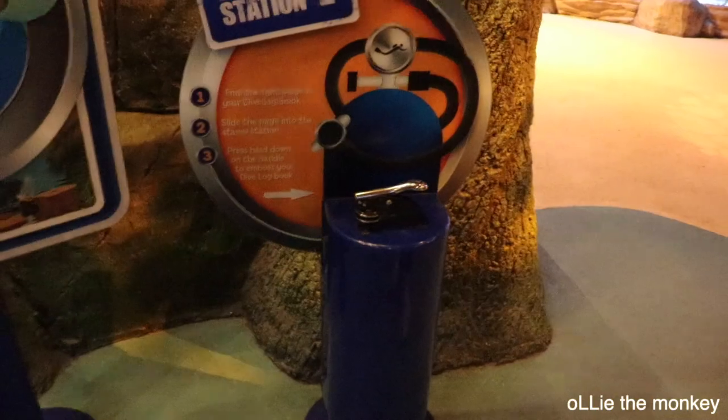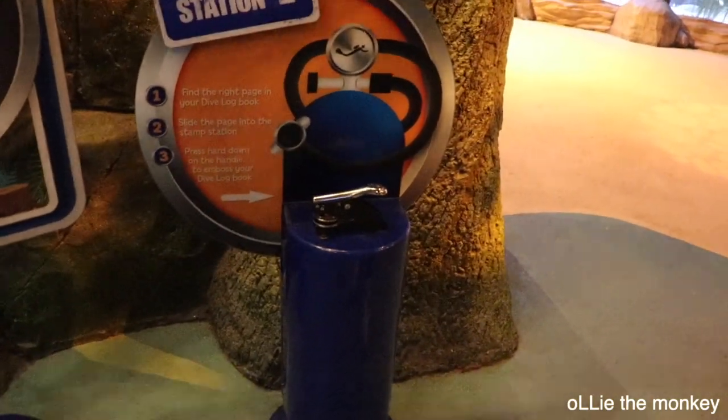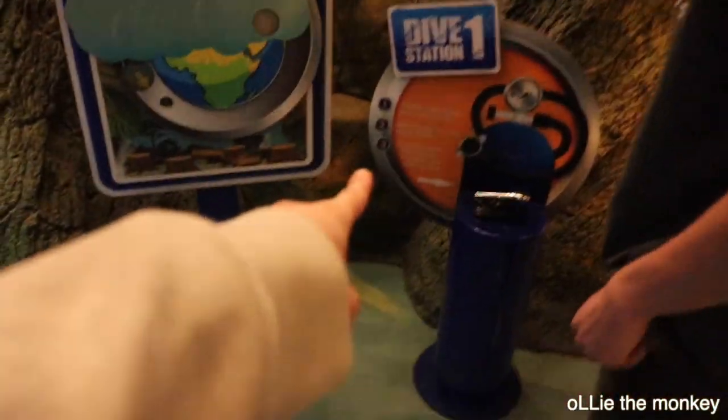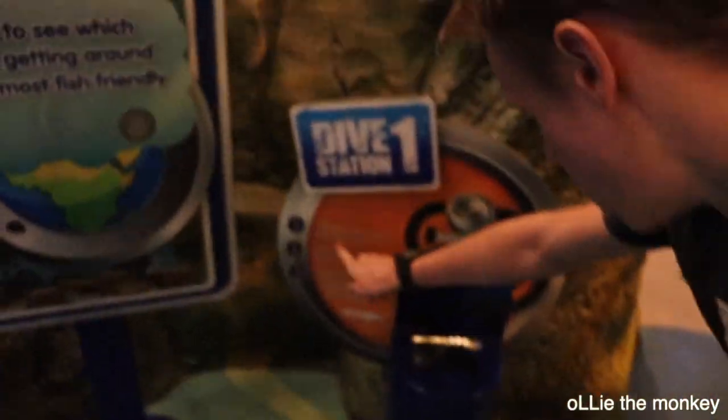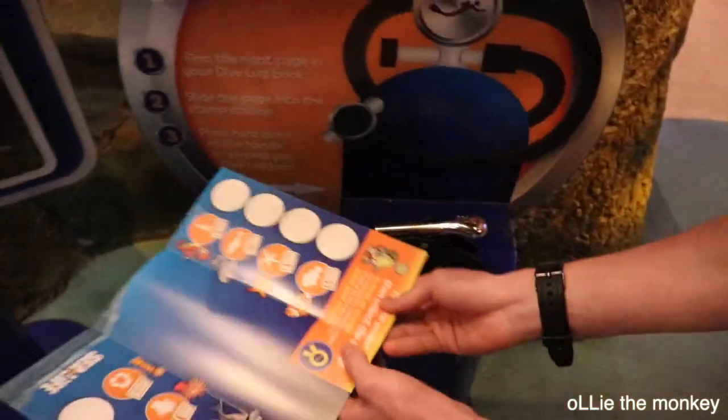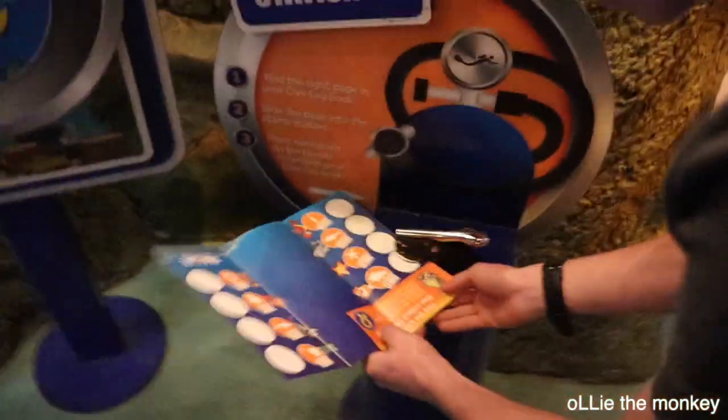Find the right page in your dive book. Slide the page into the stamp station. Here's your stamp station. Hey, you gotta read the instructions. Find the right page. You did that. Slide the page into the stamp station. So dive one. Good on the one. We'll show you.